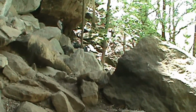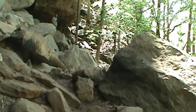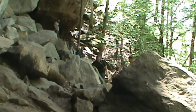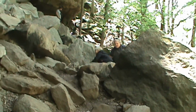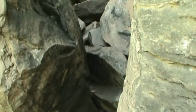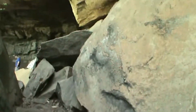All right, we've made it to Pam's Grotto. Not everybody can make it to the falls because the trail is just too treacherous. Our seniors stayed back there and they're watching the backpacks. The rest of us are still climbing through the rock formations to get up here. Got to squeeze through this kind of stuff, so at least there's something to hold on to. Step on this stuff.